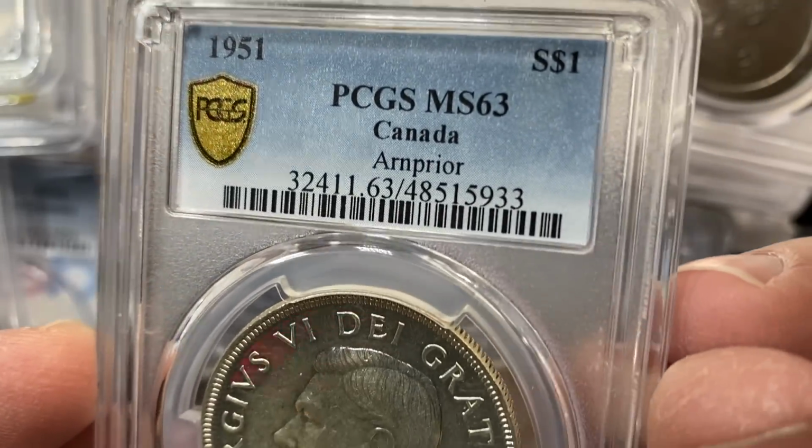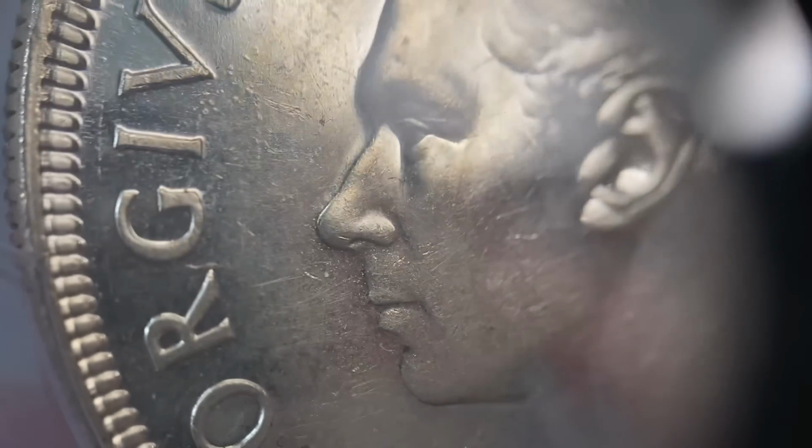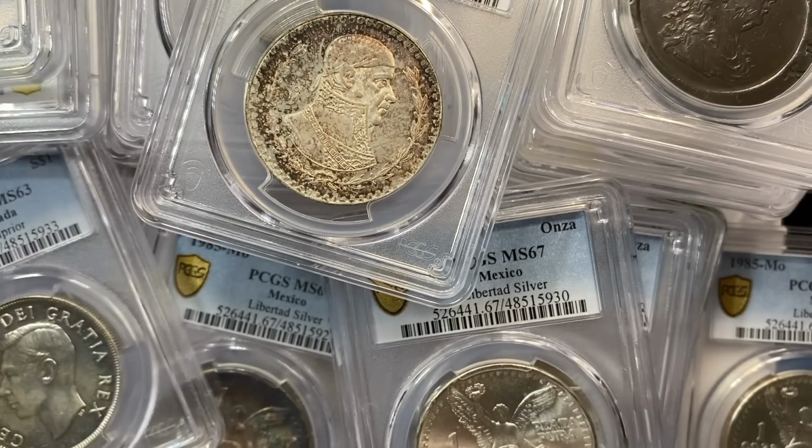So this coin, interesting coin, because I probably would have called it an AU58, but once again, once you get that full proof-like field to it, it can make the coin overall very deceptive. I'm not certain at all what that's worth.